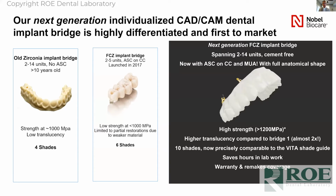And then we go into our third iteration of the implant bridge, call it 3.0, taking all of that learning and that manufacturing process and bringing it forward, bringing it back up to 14 units, a completely cement-free restoration. We've also incorporated angulated screw channel, not only on our conical connection implant, but we essentially had a dual launch here and are able to do a prosthetic angulated screw channel on top of our multi-unit abutments as well. Some of the additional benefits: not only is the material so stable and able to be manufactured, we actually upped the flexural strength to over 1,200 megapascals, with much higher translucency as compared to either one of our previous bridges.